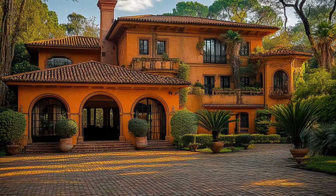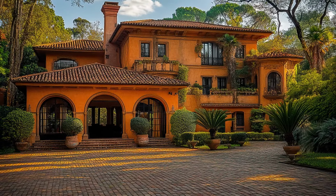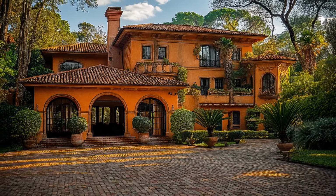If you're looking for a timeless design that combines both beauty and practicality, this classic combination is one you'll want to consider.